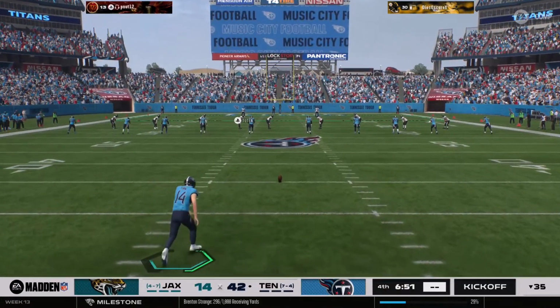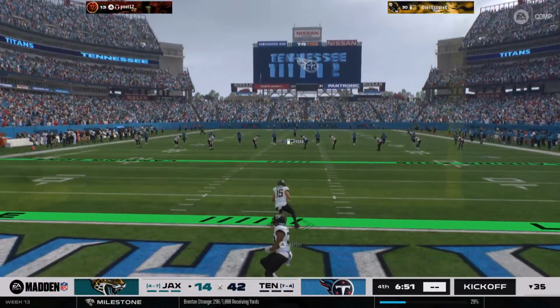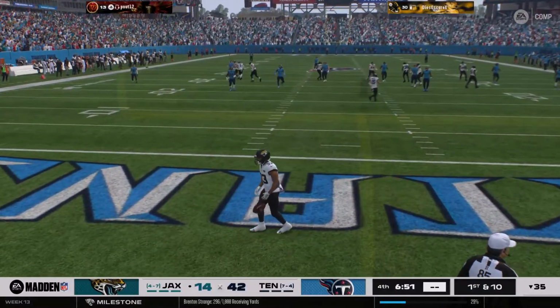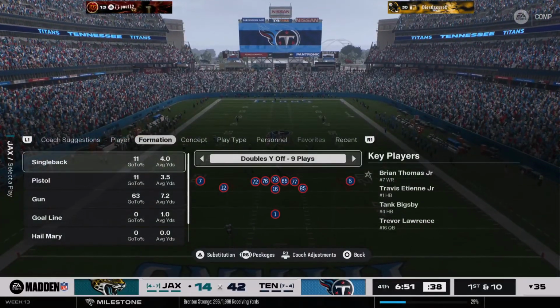The kickoff team is out on the field, and we're back to it as the kick's away. And he will sit on it here in the end zone for a touchback.